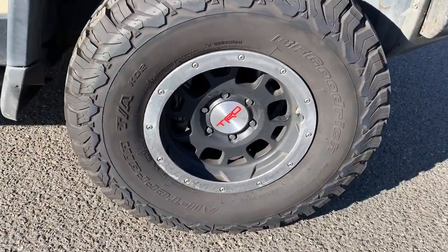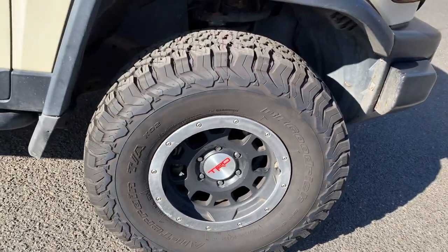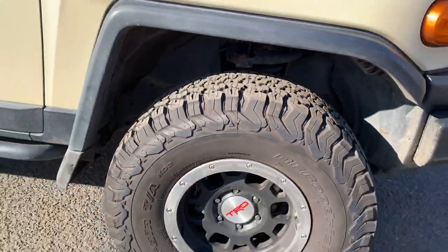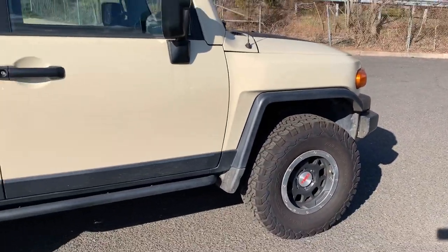These are super nice. Obviously not too big. These are 16 inch, but they just about clear the calipers. I don't know if you guys can see the calipers back there, but you got maybe half an inch between the caliper and the wheel. So that's a plus plus. It's got beefy tires too, so that's nice.